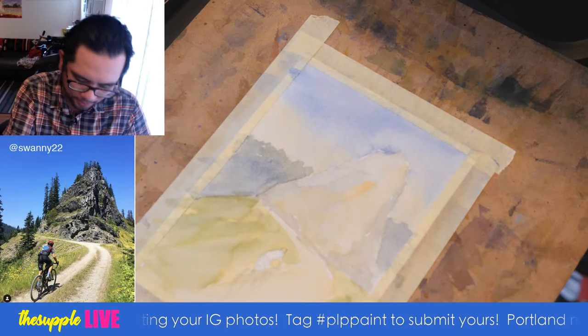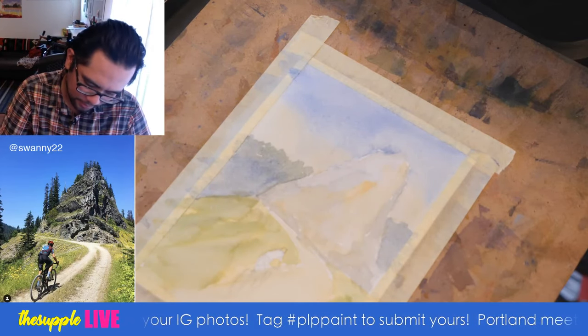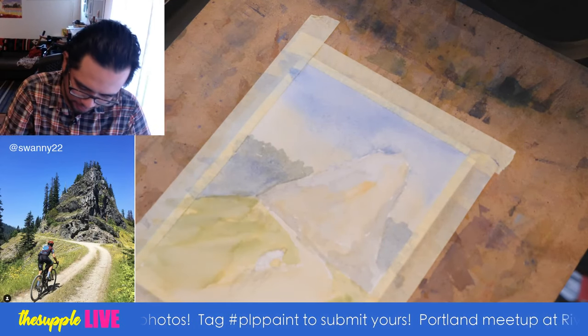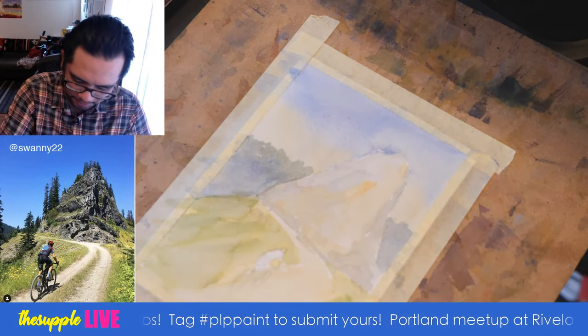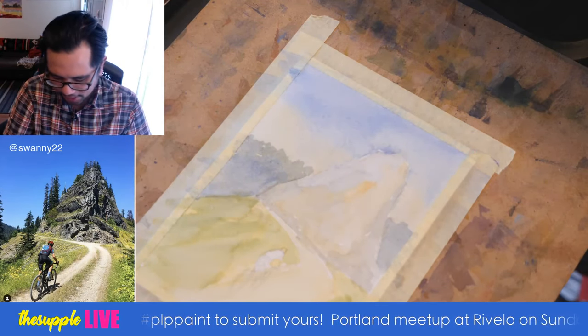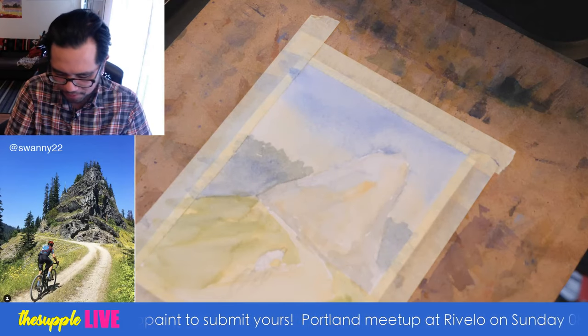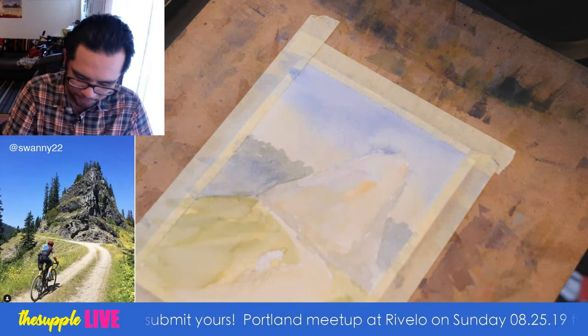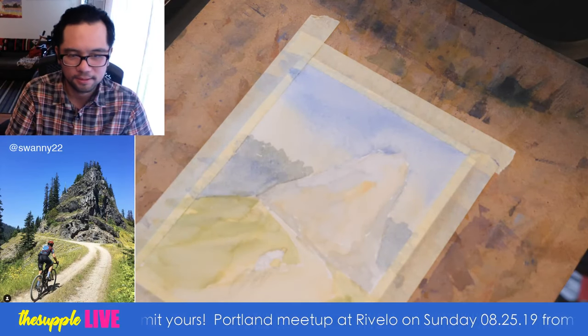So I'm mixing up ultramarine blue and burnt sienna, kind of like the two most used colors on many an artist's palette, just because it makes a really nice gray called a Jane's gray, and you can make it warmer or cooler by changing the proportions of burnt sienna or ultramarine.